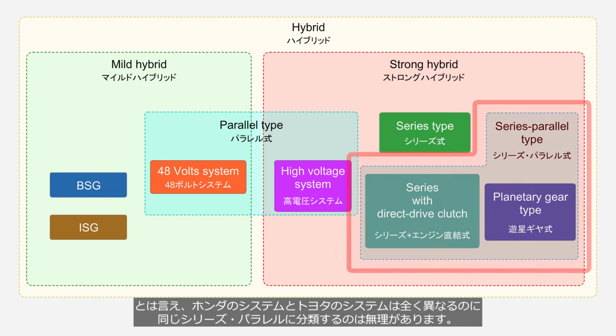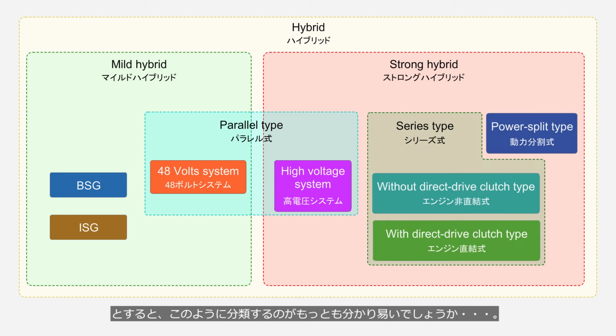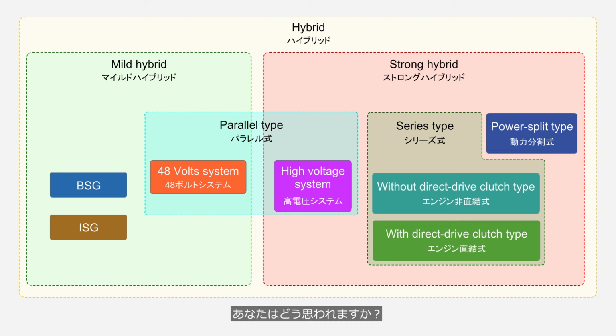However, it's not entirely accurate to classify Honda's and Toyota's systems as the same series parallel type, as they are fundamentally different. Then, would this way of classifying them be the clearest? What do you think?